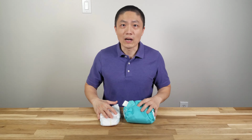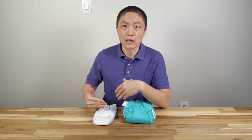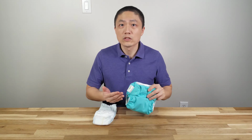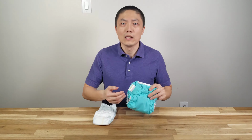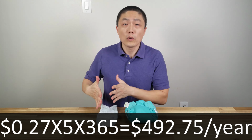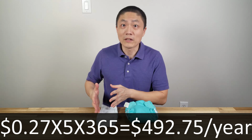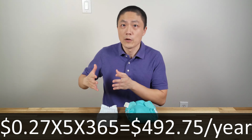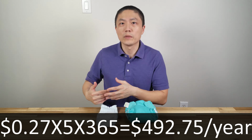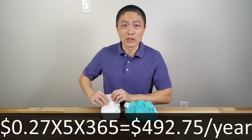So if you think about it, the initial cost for disposable is really cheap per diaper. But then after use, you throw away. For cloth diaper, the initial cost is high, but then as the name implies, you can reuse it by washing. So for disposable diaper, each one of them is 27 cents. Multiplied by 5, that's $1.35 per day. And for the entire year, that number will come out to be a little bit over $492. That's for the disposable diaper.